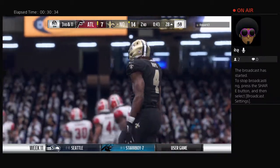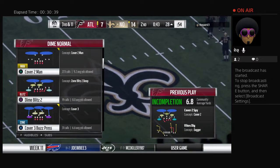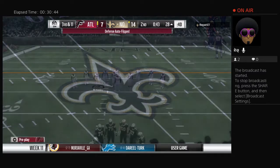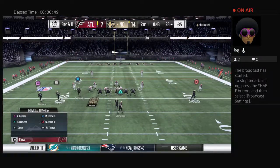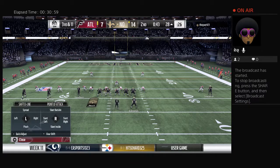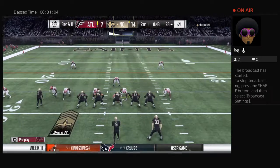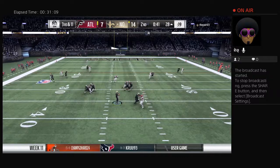And now maybe they want some extra time to talk about this third and long play as we'll get a timeout. As they'll stop it with just over 40 seconds to go in the first half. 3rd and 11. And some extra depth to the secondary here. They're in the dime.